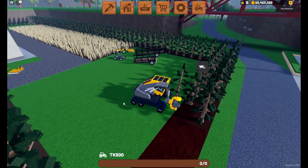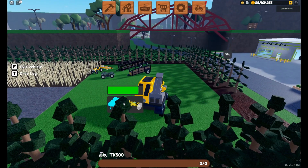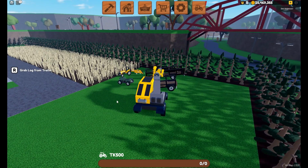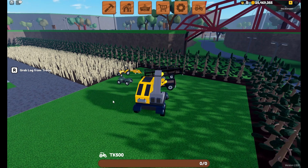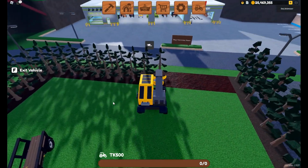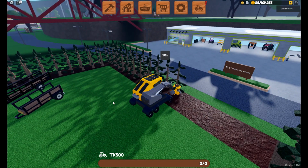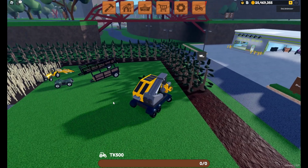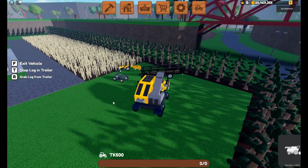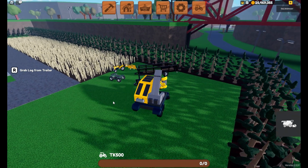Right now I'm starting to get the hang of the logging. I found out once you can move, go ahead and move, and then start going towards the next one, so then it's not like you're pausing and waiting. We did find out the last time that we did a Farming and Friends video that there are two different trailers for different types of logs.